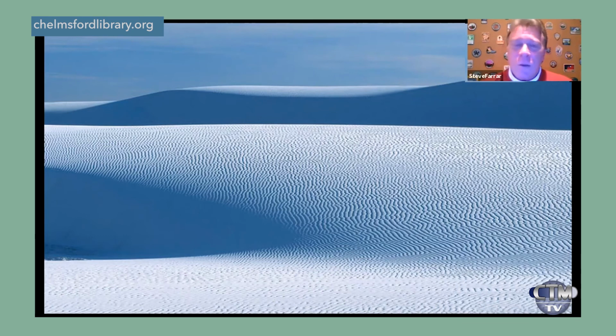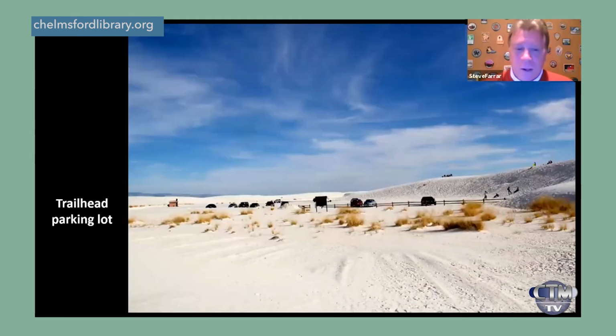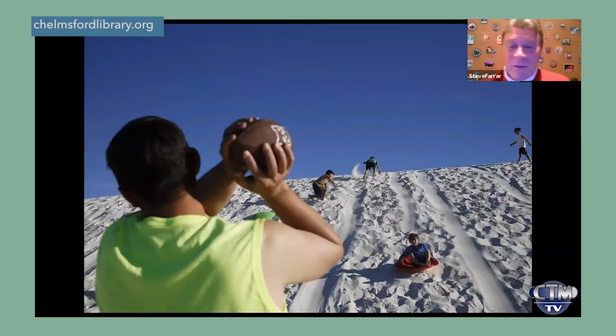I haven't found too many other parks where you can be that alone. It was a very unique experience. You just follow the markers and you get back to the parking area. Others had come because they wanted to slide down the dunes, just like Great Sand Dunes. Kids slide down on it.